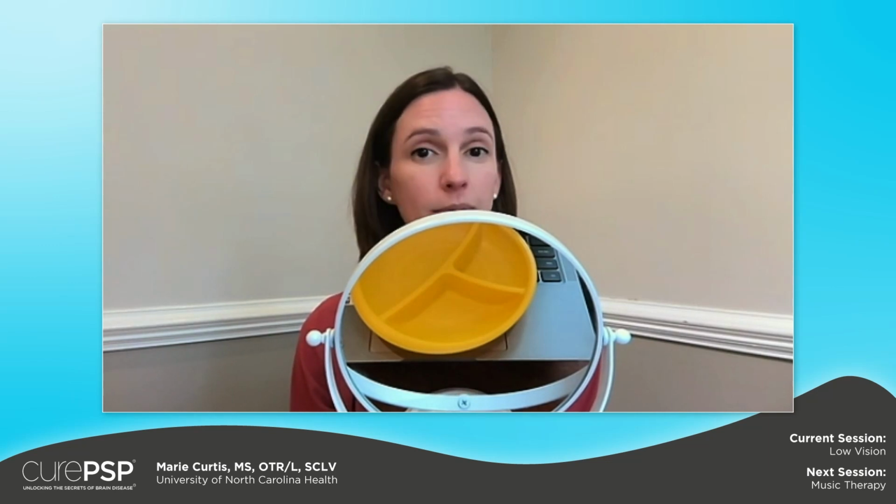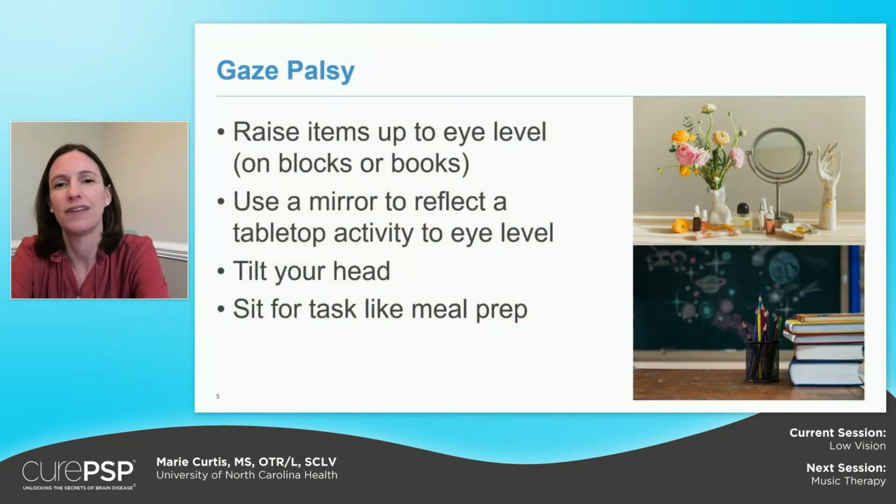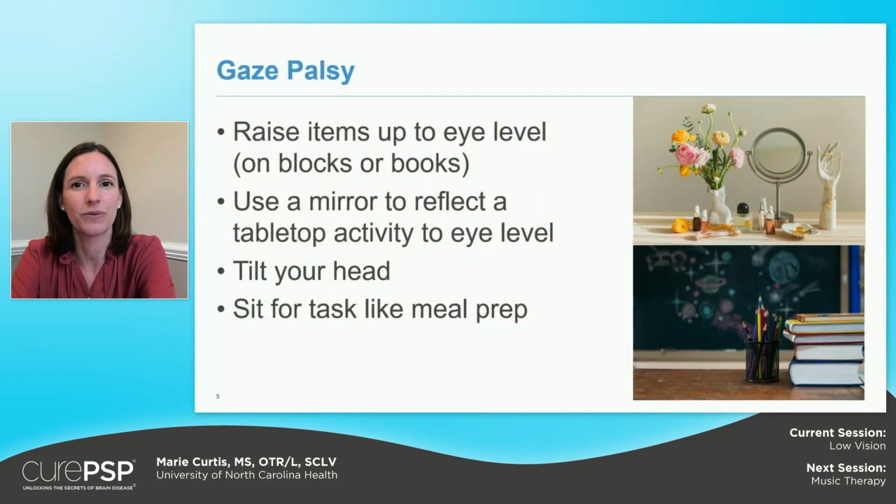You can use this for other activities as well. Probably not reading because the mirrored image would be backwards, but some other activities as well, to bring it up so that you can see it, you can appreciate it, and maybe looking at flowers or maybe looking at artwork or something to appreciate.